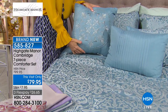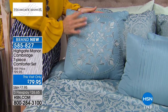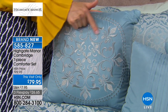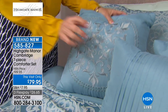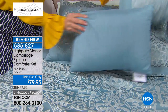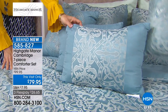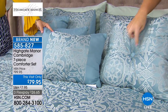Now this one is extraordinary because it is all embroidered, and that's actually three-dimensional. That's true embroidery that you're looking at. Those beautiful silver threads and that wonderful medallion. Lots and lots of workmanship there. We have another one to the side that's all pleated, so pretty, and this is the rectangle pillow. Another one has the rectangular design with that matching woven jacquard. And then we have one with the pin tucking and that tufted button.